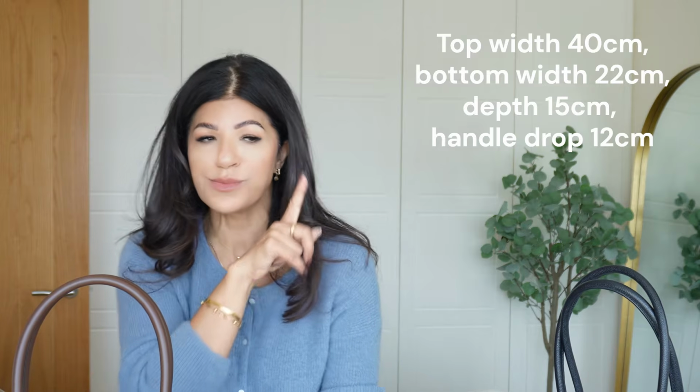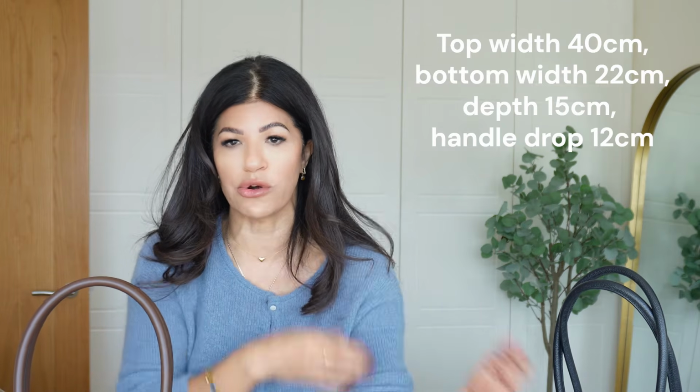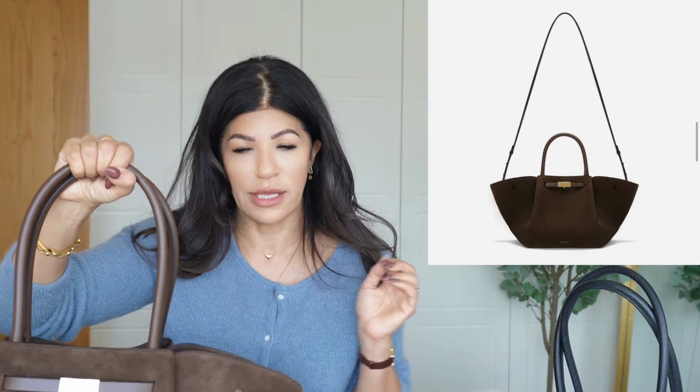And the Midi does also come with a crossbody strap. So you can wear it kind of on the crook of your arm, held like top handle, or crossbody. Although even if I did have the Midi, I probably wouldn't wear it crossbody because it does look like quite a big bag to sit crossbody. But obviously, if you like the Midi, you do have the option.